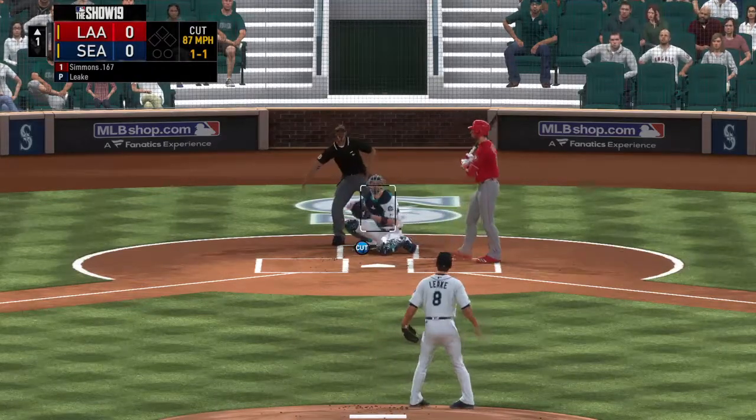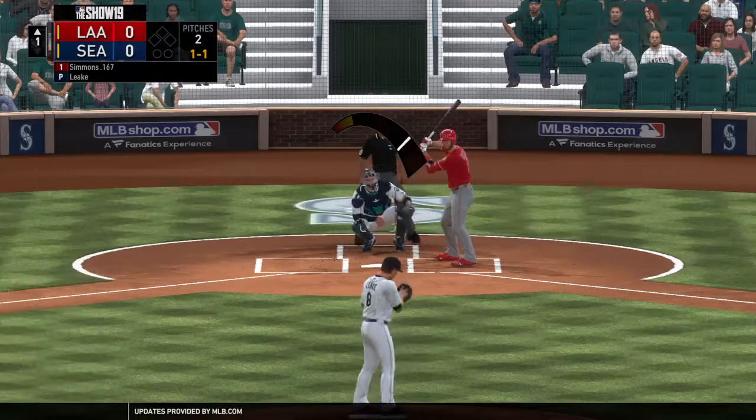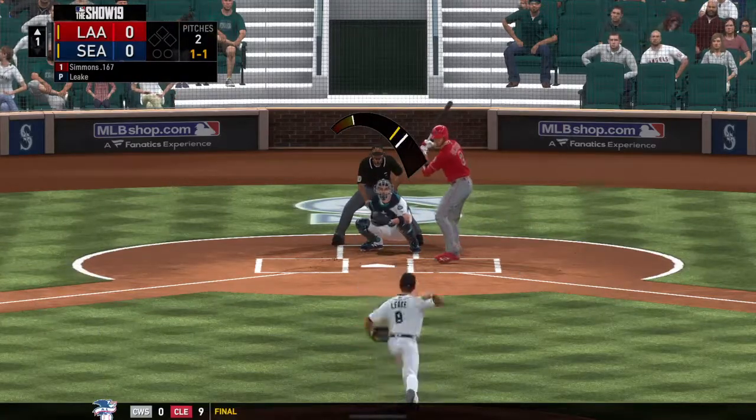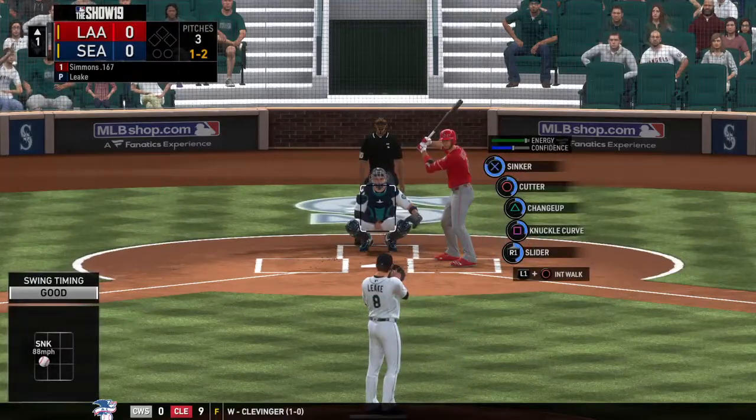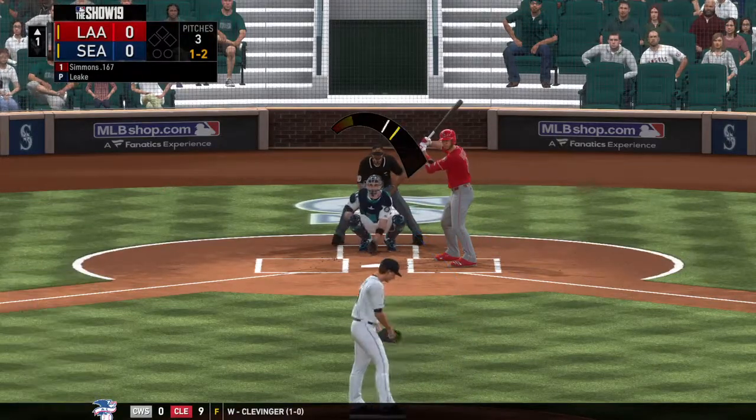Three-pitch guy, fastball with sinking action, curveball, and a straight changeup. But he lives and dies with the two-seam sinker. He needs to get ground balls. If the ball's hit in the air, it's usually not a good sign for Mike Leake.